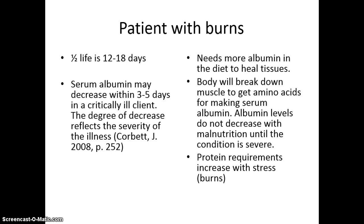Your patient with burns, they're going to lose a lot of albumin out of those burns, and they will need more albumin in the diet to help heal the tissues and help heal those burns.